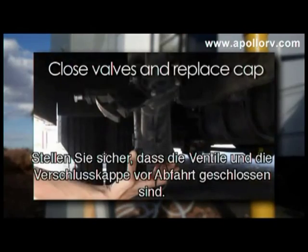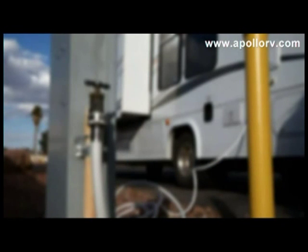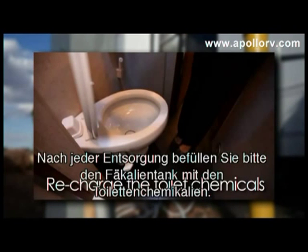Remember to make sure that the valves are closed and the cap is securely fastened before leaving the campground. After each dumping, recharge the system with toilet chemicals that deodorize and break down solids in the holding tanks.